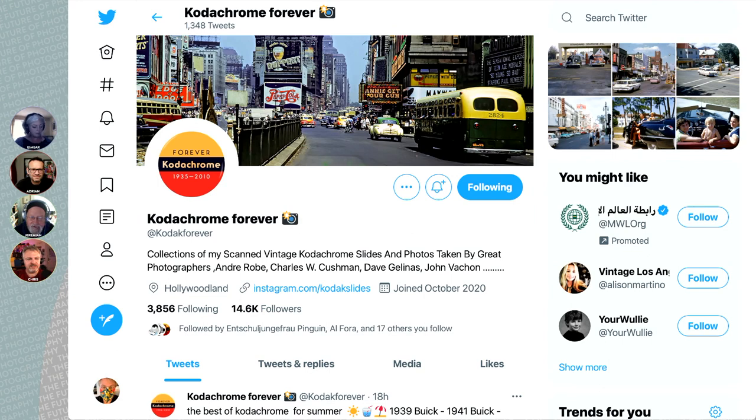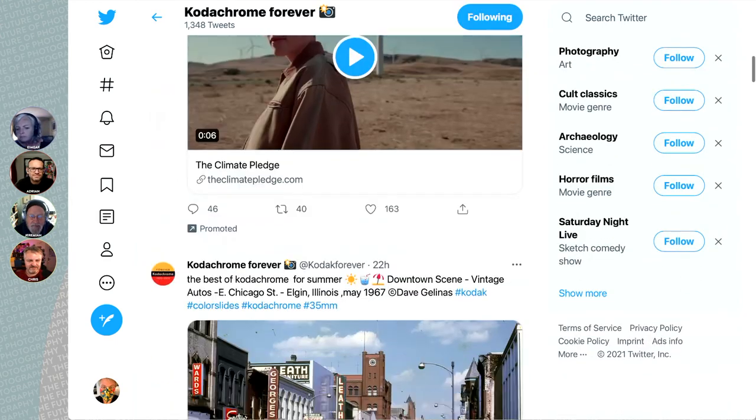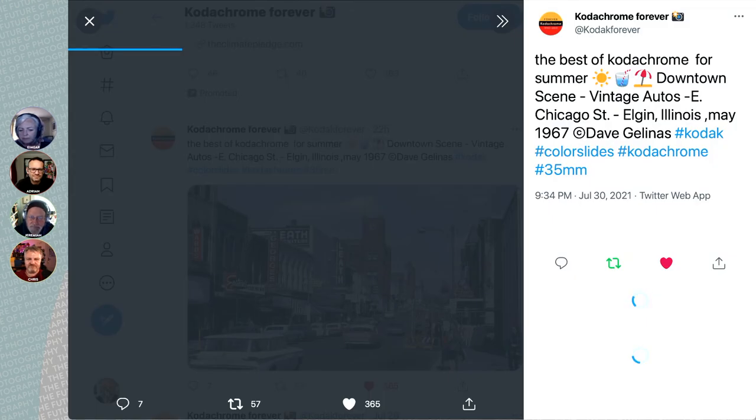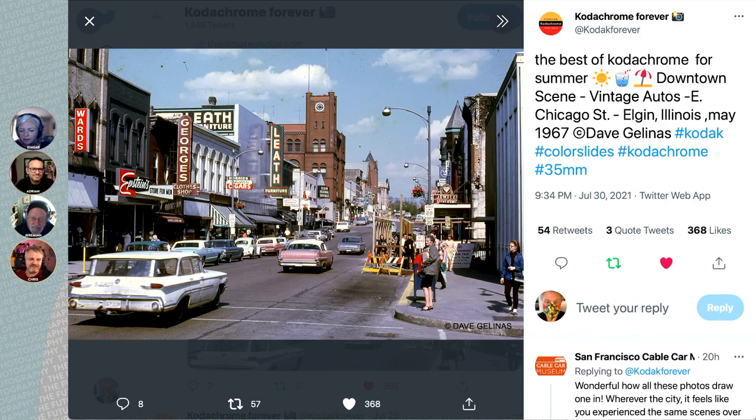It says it's collections of scanned vintage Kodachrome slides and photos taken by great photographers Andre Rope, Charles W. Cushman, Dave Gelinas, John Vachon, and so on. It is someone who keeps posting Kodachrome shots from the 50s and 60s. And they're awesome, aren't they? They don't just show you the colors and the aesthetic of real Kodachrome, but they also, of course, are little time capsules that show you the advertising back then, the cars, the fashion.